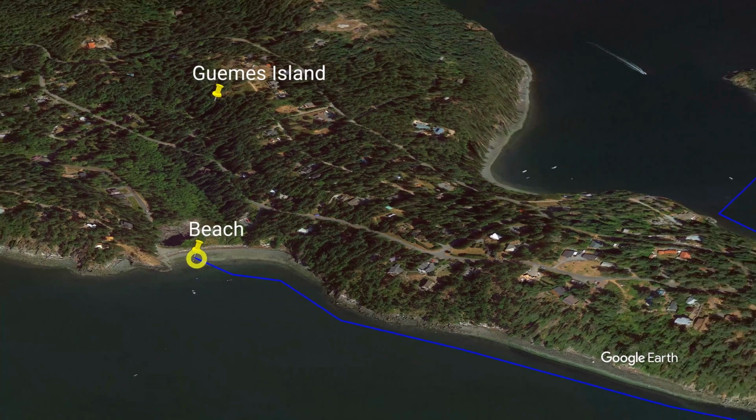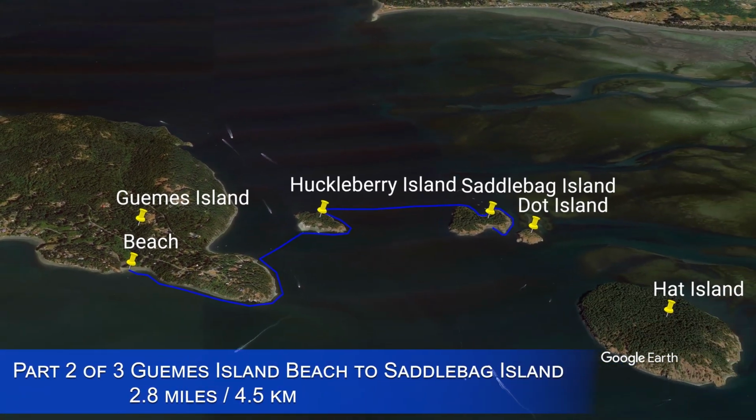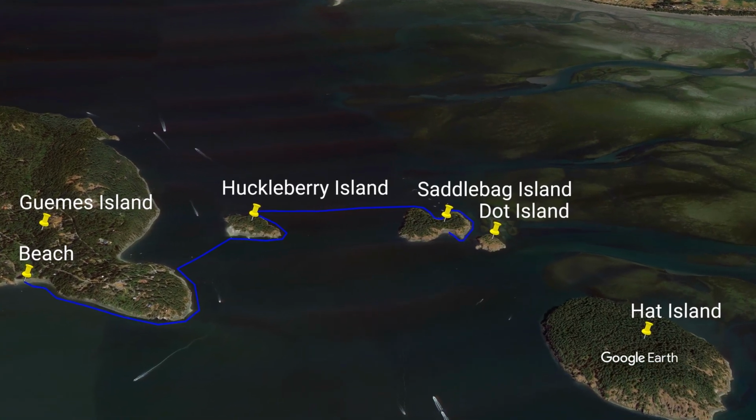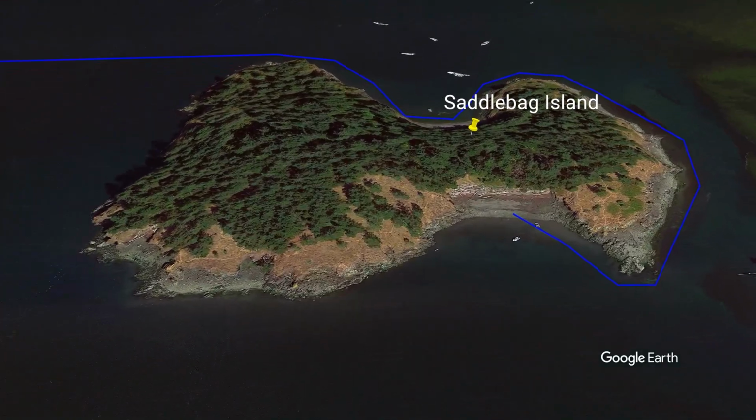Next, we're going to paddle from the beach around the southeast point of Guemes Island, over to Huckleberry Island, and around the north and east sides of Saddlebag Island, right near Dot Island, and pull in at the south bay of Saddlebag Island.